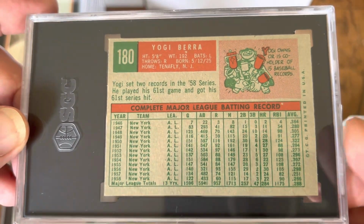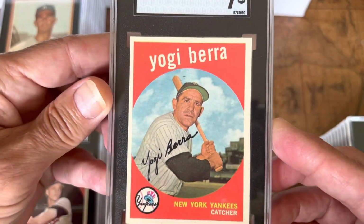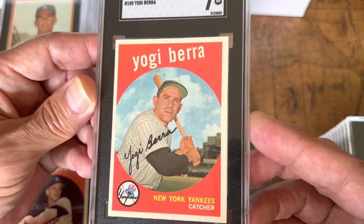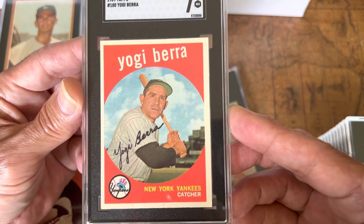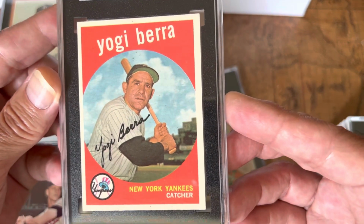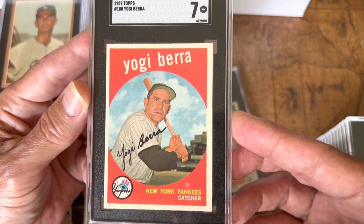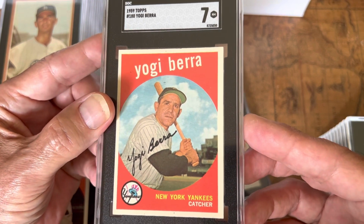He has a whole book on what's called Yogiisms, and Yogi got a nice 7 on that Yogi Berra card. 59 Yogi Berra, card number 180. If you have not seen his book, the Yogi quotes, Yogiisms, I would encourage you to read them. It's very, very funny. He's a very funny guy. Came up with some great quotes. Another one of his good ones was, when you see a fork in the road, take it. So that was Yogi Berra, 1959 and a 7.